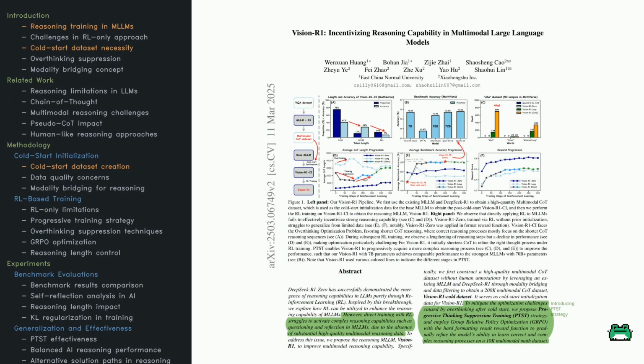Vision-R1 is all about improving the reasoning skills of multimodal LLMs. In other words, it's trying to help models that handle both images and text become better thinkers. The authors noticed a key limitation. While reinforcement learning works pretty well for pure text-based models, it doesn't transfer neatly to multimodal models. They tend to struggle with generalizing their reasoning, unless they have really high-quality, well-structured training data. So what's the fix? They propose a step-by-step training pipeline.